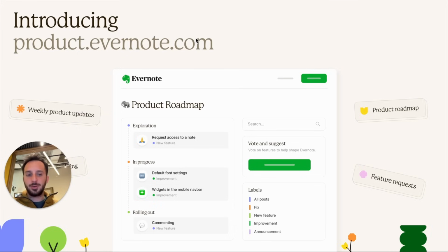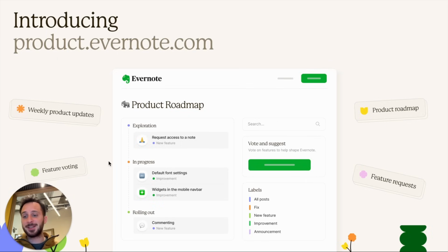And then we have a new page that's accessible to everybody publicly. It's product.evernote.com. Here you can see weekly product updates. You can check the roadmap, you can look what's happening, but you can also vote and suggest features. You can add new ones, and you can vote the ones that were already added by somebody else.